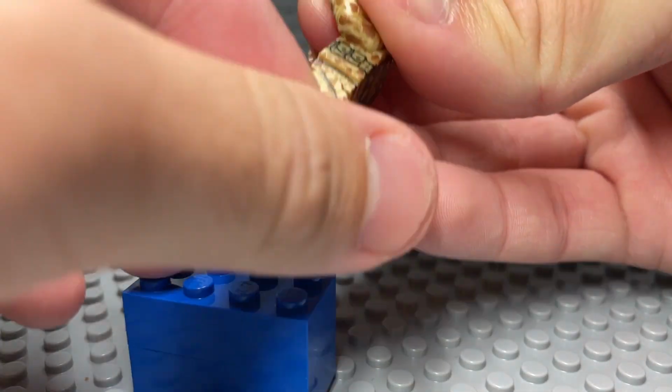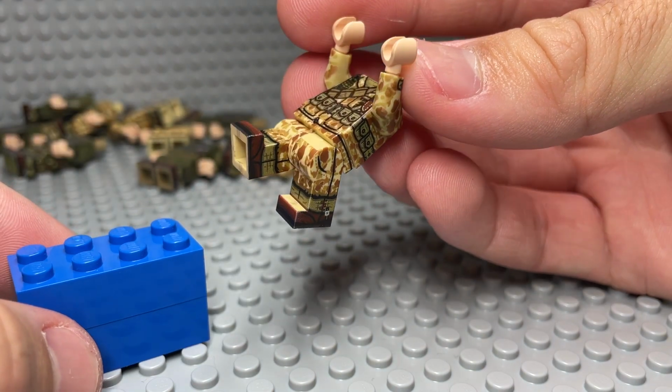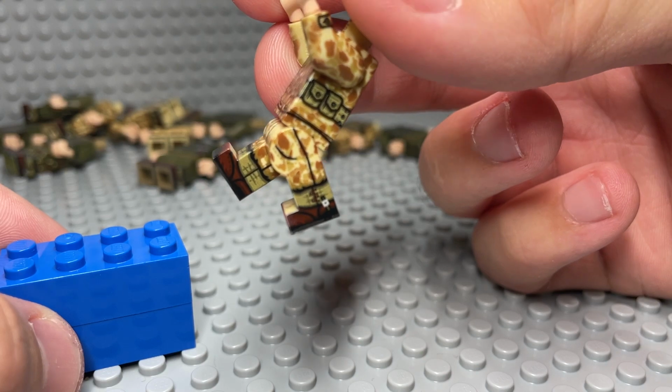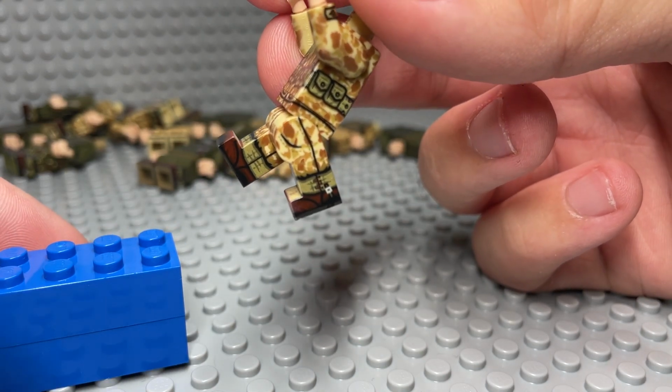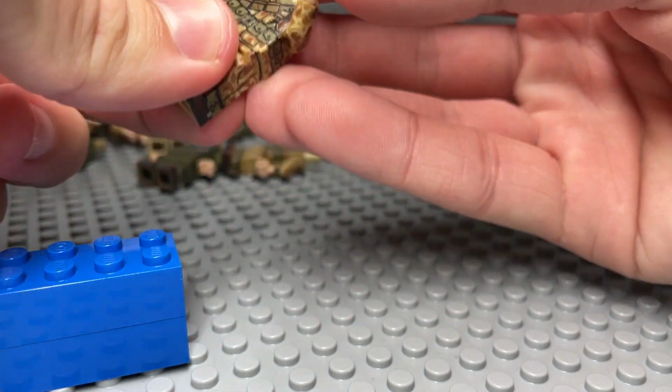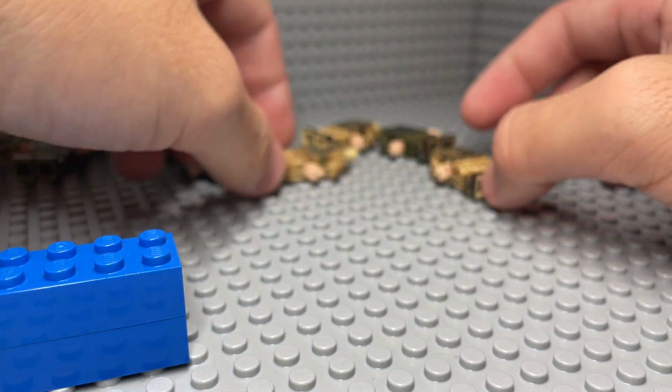And as I said, I already showed you guys once and I said I wouldn't show it again, but I guess I am. But just look at those inner legs. The printing is just fantastic. I'm really glad that this has been made standard. It's just really awesome. So what's next?